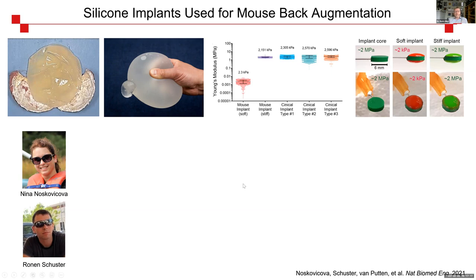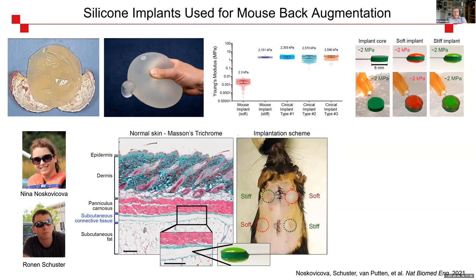So what we did in this study is obviously didn't use humans for those studies, but mice. We created mini implants which had a stiff interior core, the same stiffness that a human implant would have, and then coated these discs with either a soft layer, which is 2 kilopascal here in red on the right side, or a stiff layer, which is green, which corresponds to the stiffness of human breast implants. And those implants were then placed subcutaneously under the panniculus carnosus of mice in a kind of a crossover scheme here with stiff and soft implants.